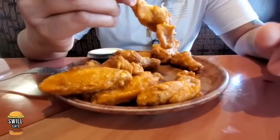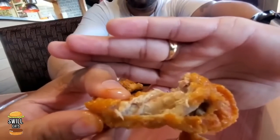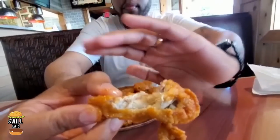Things are spicy. Look at that. We got steam still coming off the wings right there, man. Got some steam coming off. Yeah, looks great. Tastes good too, man. It's spicy. They're real spicy. Put them off in that ranch.